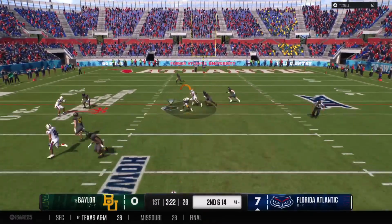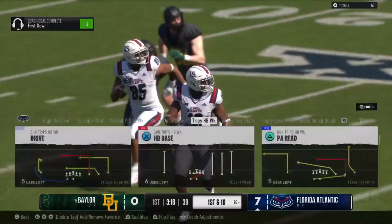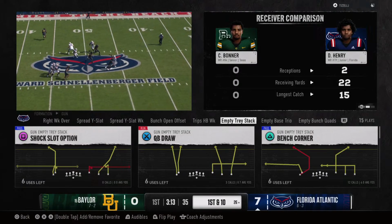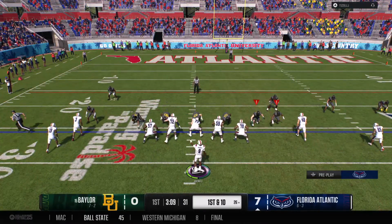Trying to get to him. They get to him as he throws. Gets him down at the 26. Big play there. Give him 15 yards on the gain, and they move the sticks. Now on 1st and 10 from the 26.